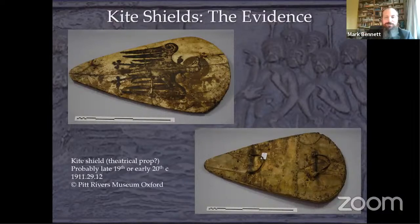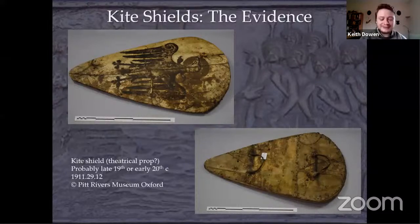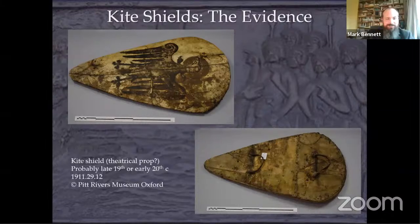Sorry, I'm busy in the chat. Lek has very kindly both confirmed that the unpainted example is well dated according to the ceramic context and given a reference to the Trondheim shield, which I have just rebroadcast in chat. So hopefully. Right. Thank you, Lek. Get back to the Q&A because there was one I was going to bring up.